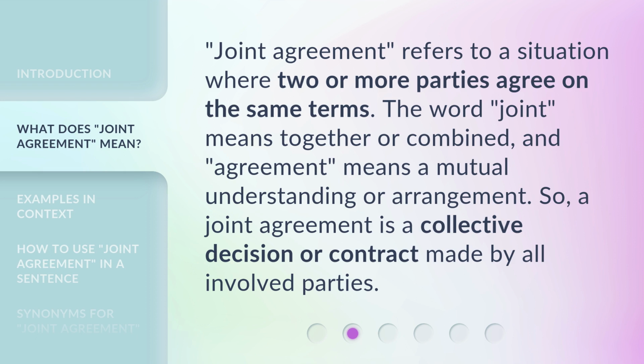Joint agreement refers to a situation where two or more parties agree on the same terms. The word joint means together or combined, and agreement means a mutual understanding or arrangement. So, a joint agreement is a collective decision or contract made by all involved parties.